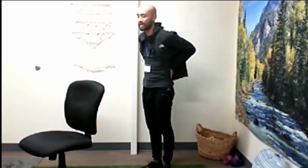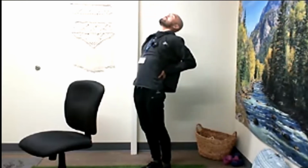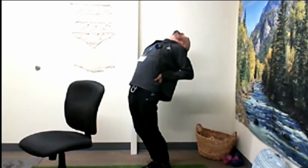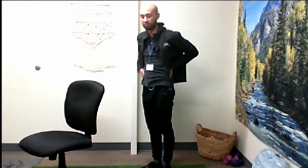And then 1 more time, deep breath, inhale. And then exhale, look back, lean back, suck in the stomach, squeeze your glutes, keep looking. And then inhale, bring it back up. Now we did a back extension. Now we're going to do the opposite. We're going to fold in half.